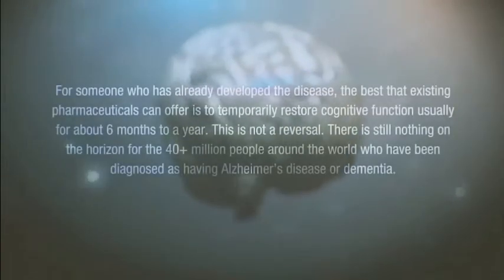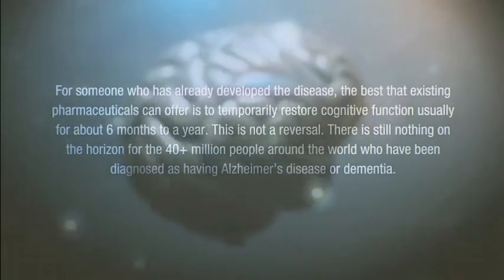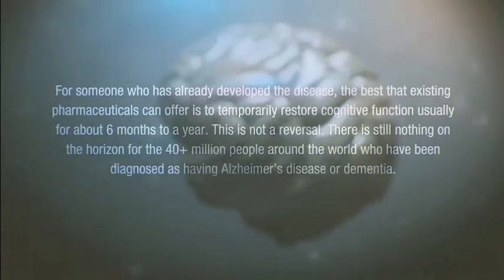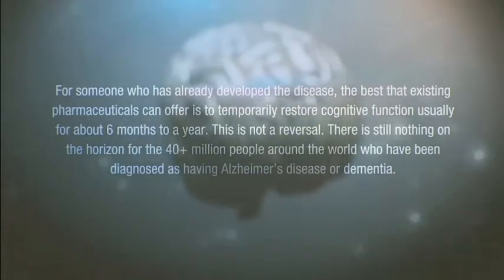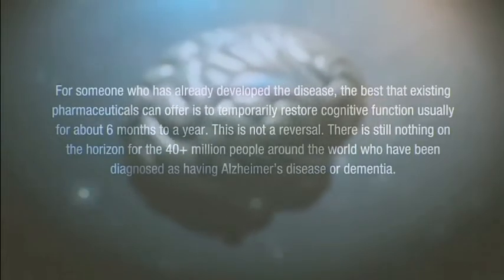For someone who has already developed the disease, the best that existing pharmaceuticals can offer is to temporarily restore cognitive function, usually for about 6 months to a year. This is not a reversal. There is still nothing on the horizon for the estimated 40 million people around the world who've been diagnosed as having Alzheimer's disease or alternative forms of dementia.